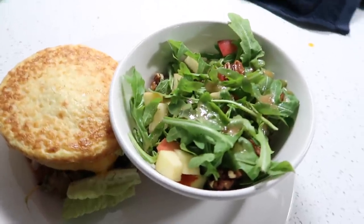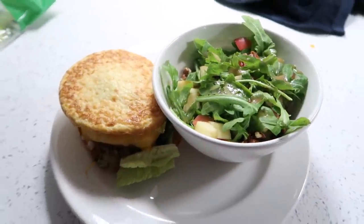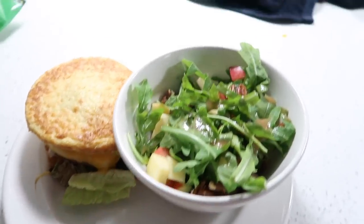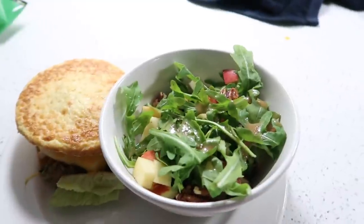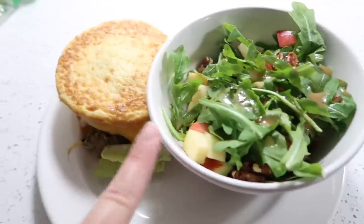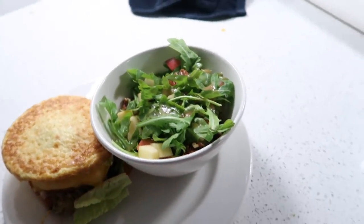Dinner. I kind of wanted to do a time lapse to show you guys. Sorry, my angles probably aren't perfect, but I usually don't show my food stuff. I made a salad with arugula. I don't really care for arugula, but my mom told me that I need to eat more arugula. So I got arugula, an apple, candied pecans, and balsamic vinaigrette. Just a really simple side salad.